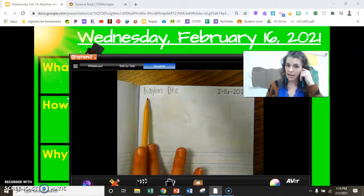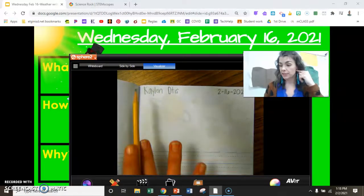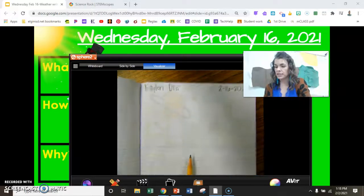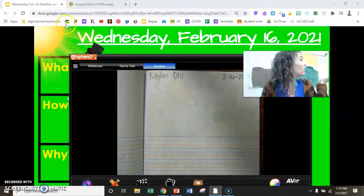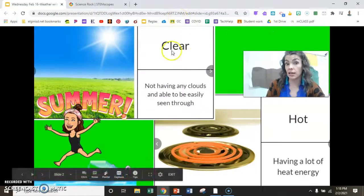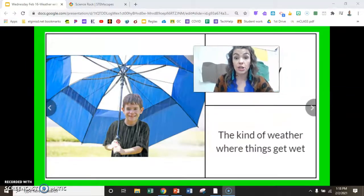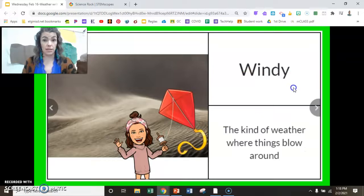Will you please check your journal that you're ready to write today? You have first name capital letter, last name capital letter, today's date. Check, check, check. Now move on down to your lines. And here you are telling me all you know about the weather. If you don't know where to start, look out the window. What's the weather like today? You can look here in your slides and say, is it clear? Is it hot? Is it sunny? Is it rainy? Is it icy or cold? Or is it windy? Tell me what the weather is like today.